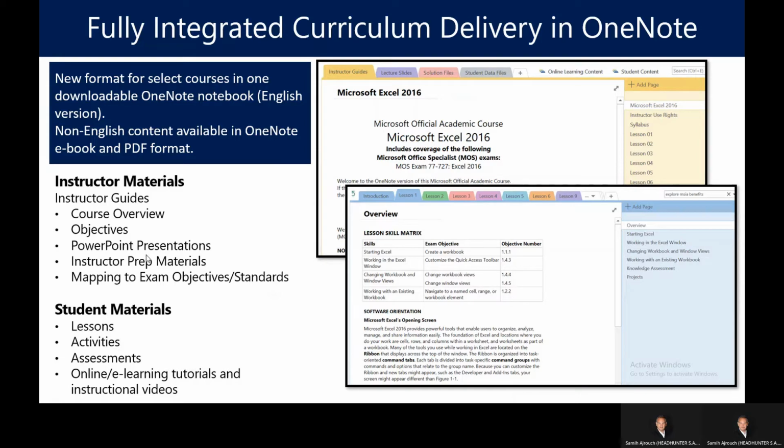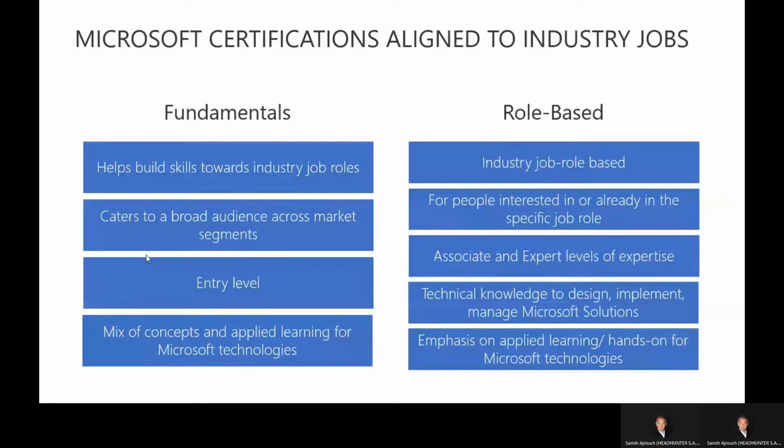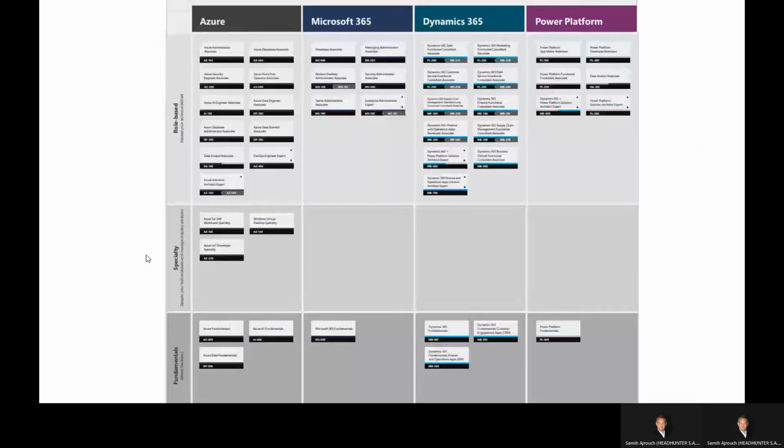And the main difference between them is that the fundamental certifications don't require any prerequisite or technical background to enroll in these courses, while the role-based certifications are more targeted at people coming from your IT staff, and students in the third and fourth years in engineering or computer science.